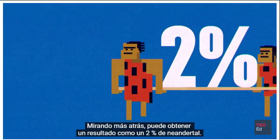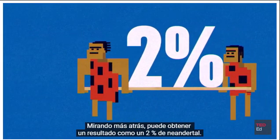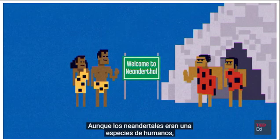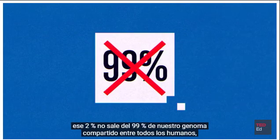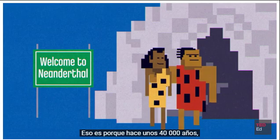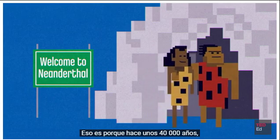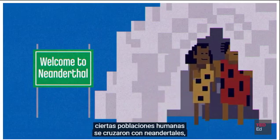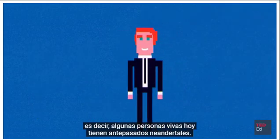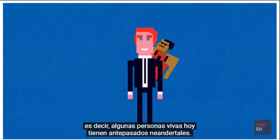Looking further back, you may get a result like 2% Neanderthal. Though Neanderthals were a separate species from humans, that 2% doesn't come out of the 99% of our genome shared among all humans, but the 1% that varies. That's because about 40,000 years ago, certain human populations interbred with Neanderthals, meaning some people alive today have Neanderthal ancestors.